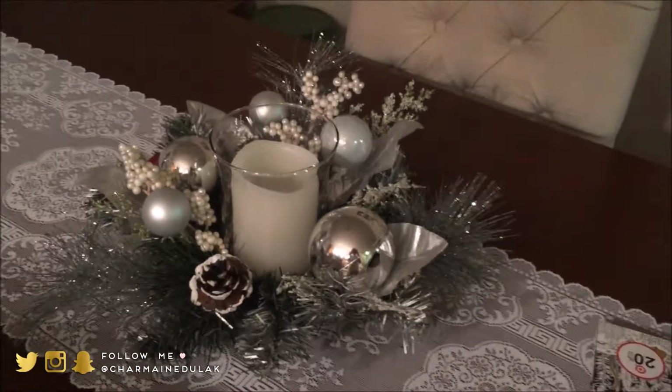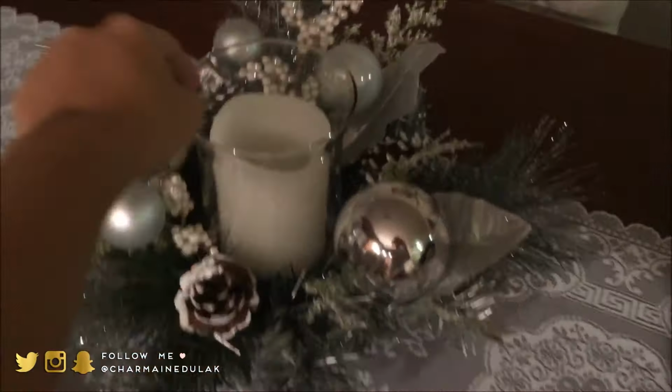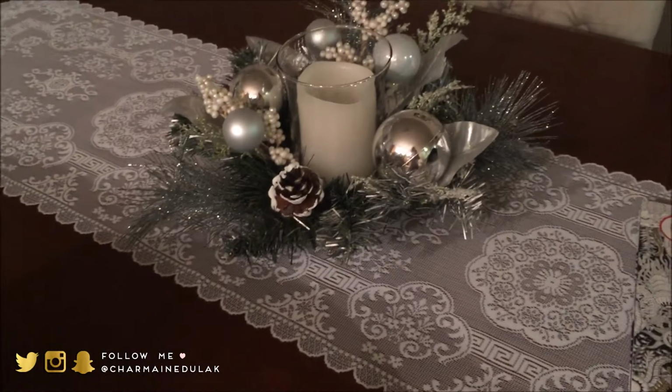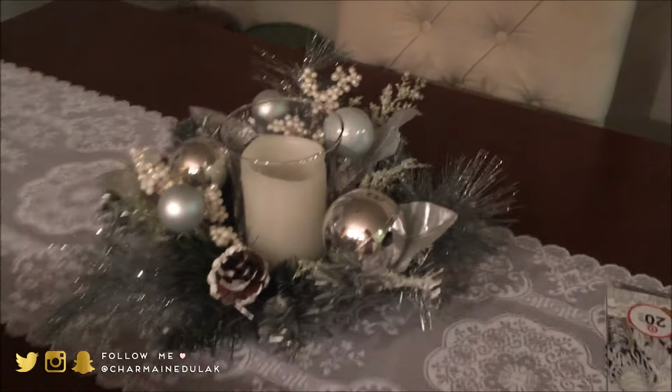Oh yeah, I wanted to show you guys this. Isn't this so pretty? I found this at, where did I get it? Joann's. But this candle in here is amazing. It's one of those fake candles. And I don't have the remote right now, but it came with a remote, which I got from Walmart, which I think is so awesome. So that's what's on the table right now.